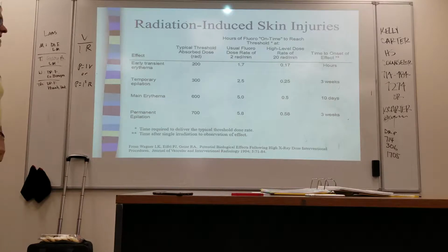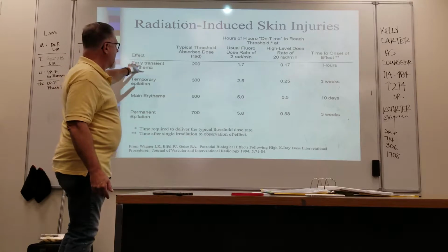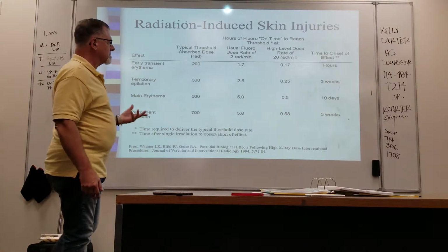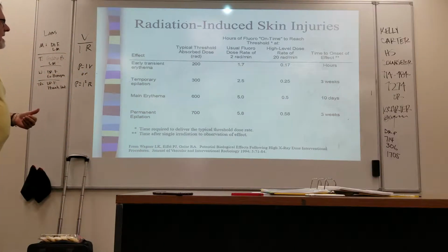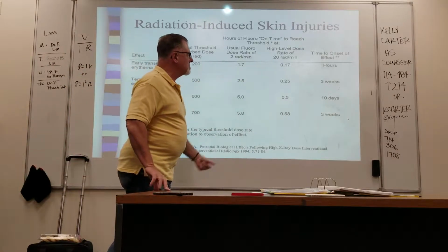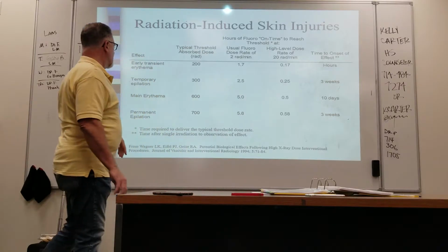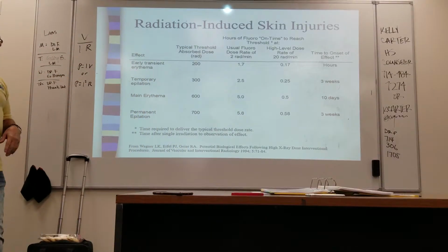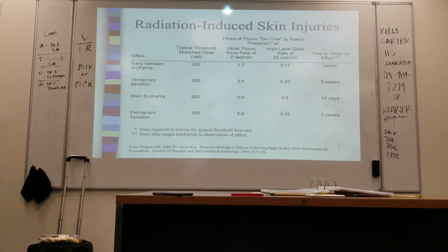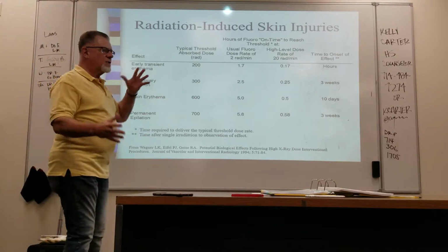Radiation-induced skin injuries start at around 200 rads or 2 gray. Happens in hours. This is how long it takes at 20 rads a minute versus 2 rads a minute. Temporary epilation is 3 gray. Main erythema about 6 gray, permanent epilation about 7. And these are all approximate.